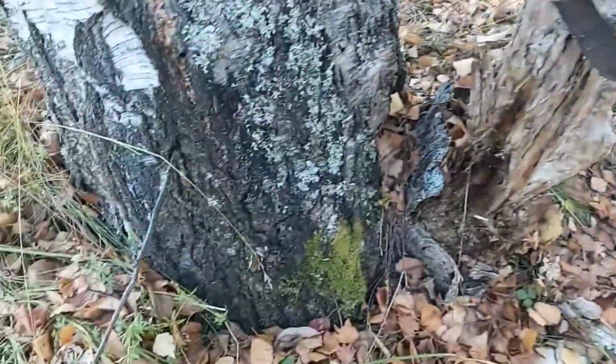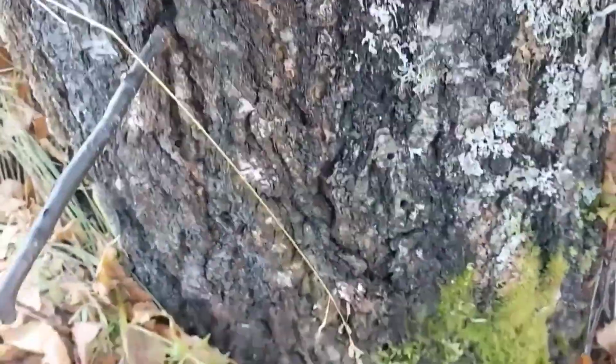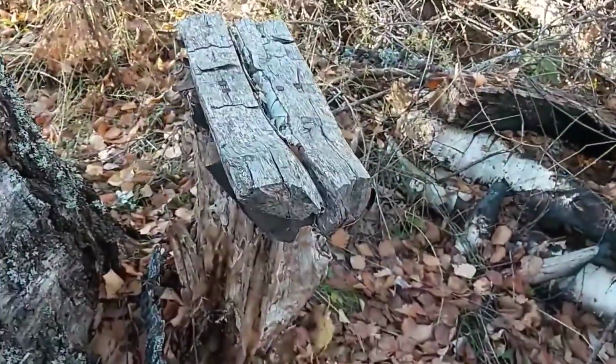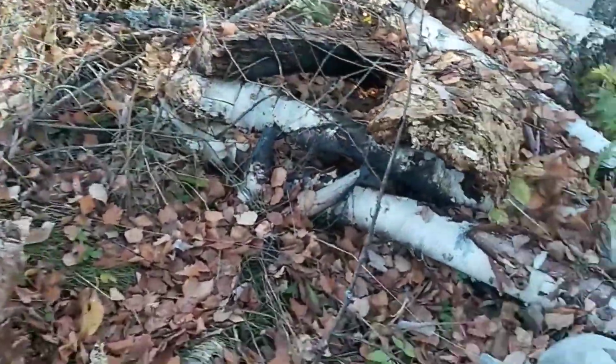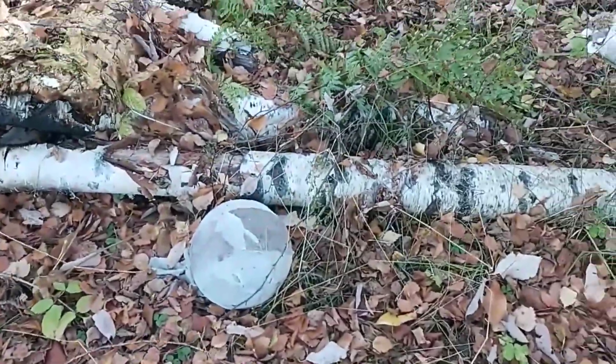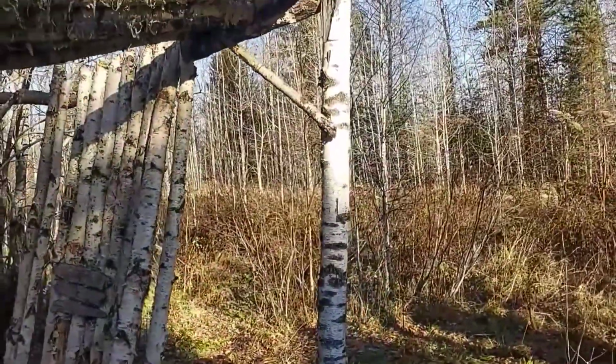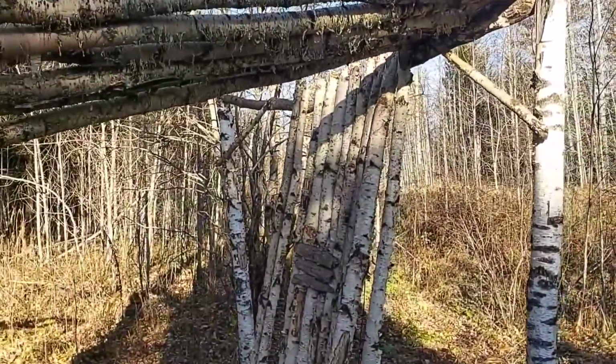Now I come here in the spring and collect birch sap. I think you can see it, such a small table, a table seat. There was a fire pit here, an unnecessary ball, I'm telling you. And we built with birch because when we were younger, we thought birch was stronger. I don't know why, but we thought so.